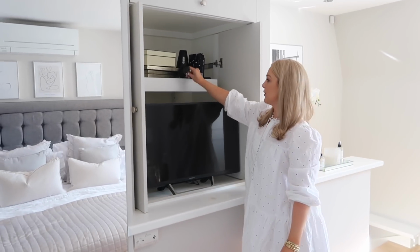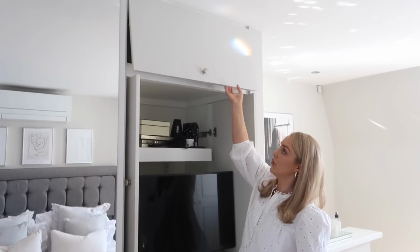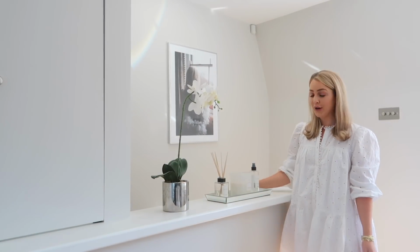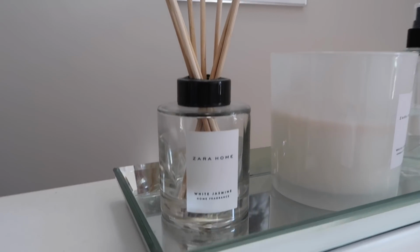And then we just have some random stuff up here that I've stored. I need to sort that out. And up here we just store all of our extra bedding. And then on this ledge, I just have some little Zara Home things. So this tray is a little mirrored one from Zara Home, and everything on it is Zara Home.